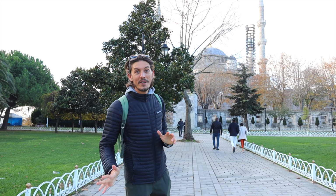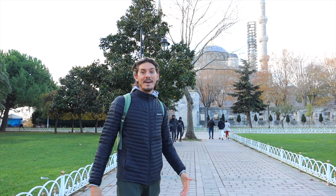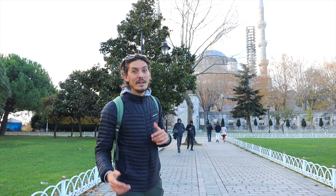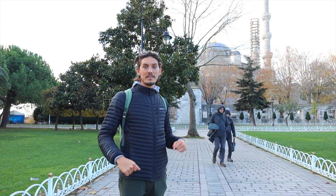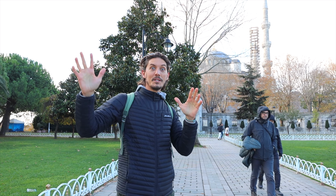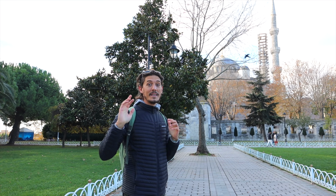And directly across from the Hagia Sophia is the Sultan Ahmet Mosque, also known as the Blue Mosque. And it's not a coincidence that they're right next to each other. The Ottoman Sultan wanted to show the Ottoman Empire's dominance over previous civilizations in Istanbul, so he wanted to build something that was more grand than the Hagia Sophia.